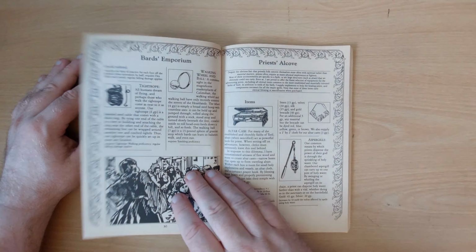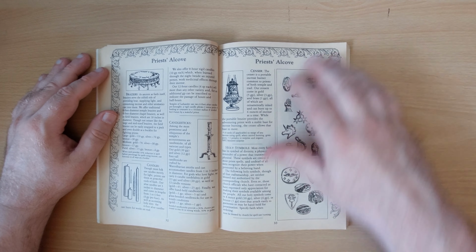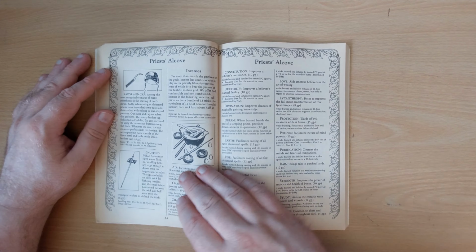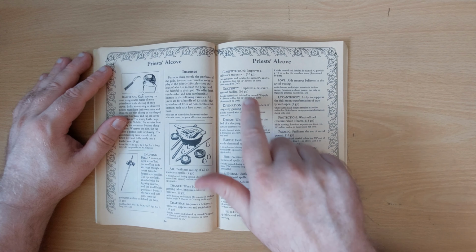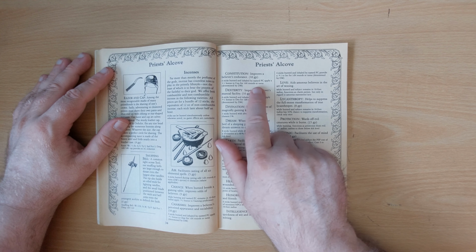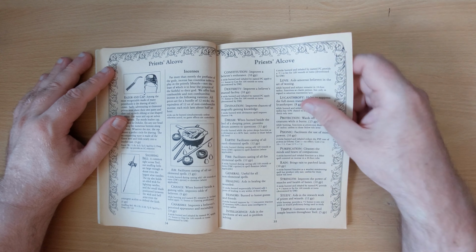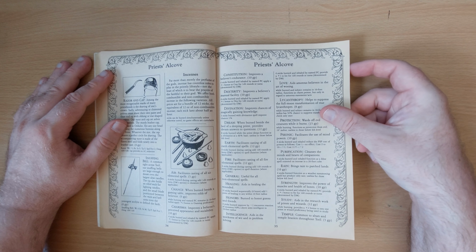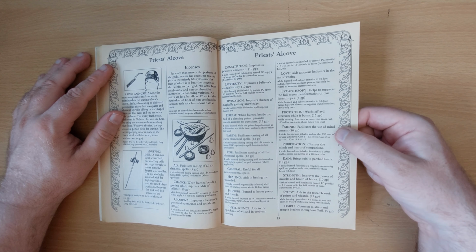So we've got various items for priests. So altar cloths, aspergills for sprinkling holy water, braziers, candles, censers, holy symbols. We've also got things like incenses, which give various bonuses. You know, Constitution 1. 4 sticks burned and inhaled by a named PC apply a +1 bonus to Constitution for 1d4 rounds. Doesn't seem long for a lot of sticks to be burned, but for a free advantage like that.